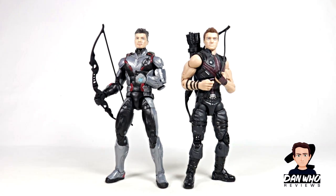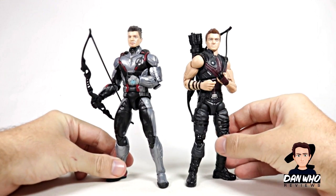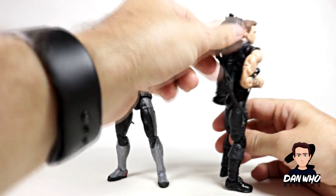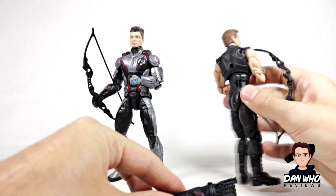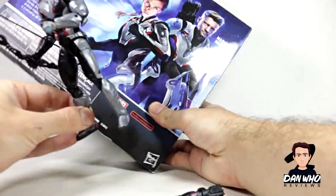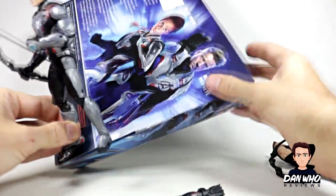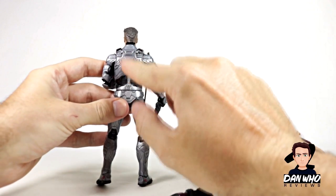So firstly, here we have two versions of Hawkeye, of course, Endgame Hawkeye, and this is Age of Ultron Hawkeye. Now, obviously, Age of Ultron Hawkeye has that quiver that is plugged in due to a hole on the back of the figure. Nice and simple. Now, this guy, even though the box art, if I grab the box again real quick, I'm going to have to turn the box, actually shows you a quiver on the back of Hawkeye. But obviously, this is a generic base body, so there is no hole in the back of the figure.